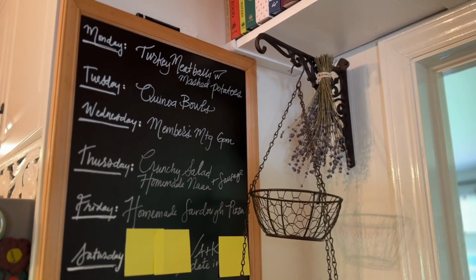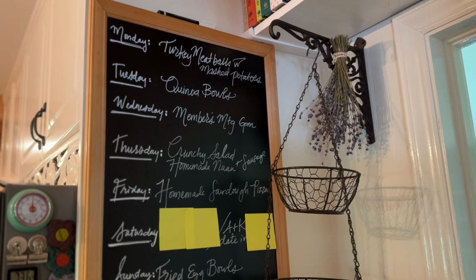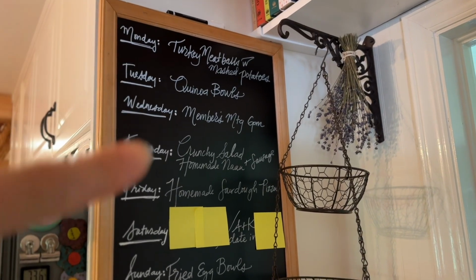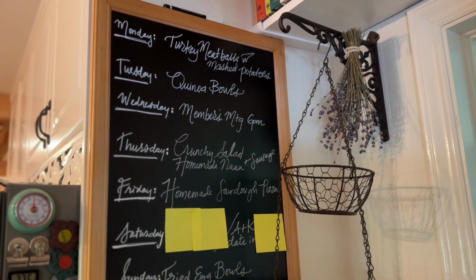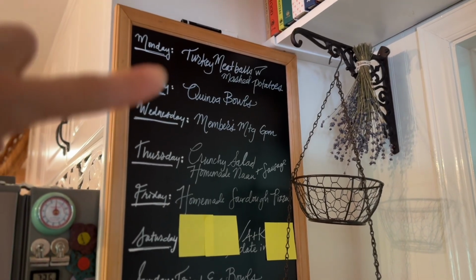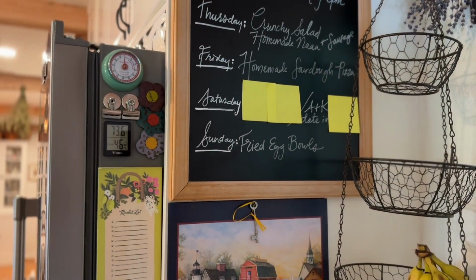And then over here, I keep our menu. So each Sunday evening, I will write out what we're gonna have for the week ahead. I will plan my weekly shopping list to Aldi based off of what I've put here on this menu. And it makes my life so much easier to do it this way. Then I'm not at the store wondering, oh, what do I need? Do I have what I need for that meal? I basically make this first on Sunday evening. And then from there, I go over here and I make my grocery list.